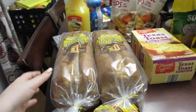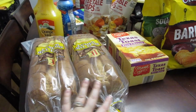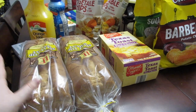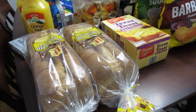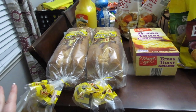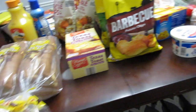Went ahead and got two loaves of bread. I want to say these were 89 cents a loaf. I always keep one in my freezer. Always, always, always. I really like to keep like three or four in the freezer. I have no idea why. It's kind of like the little bit of prepper in me. I don't know what it is. But I wasn't sure if I had one in the freezer, so I got two. I know we'll definitely freeze one though.